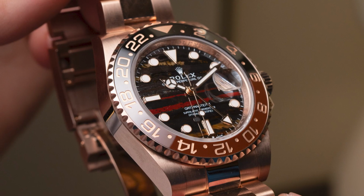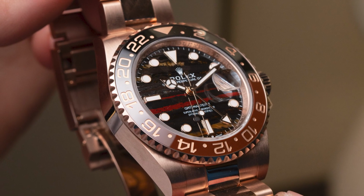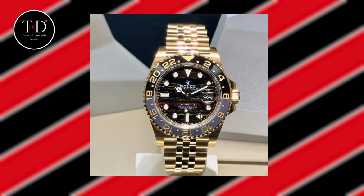This is called the Tiger Iron, and it is made with a combination of natural stones, including tiger's eye, red jasper, and hematite. They have added this dial for the rose gold GMT-Master II with the brown black bezel, and a full gold GMT-Master II with a grey black bezel. This Tiger Iron stone dial is definitely best suited for the rose gold piece.